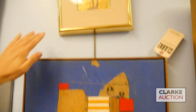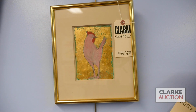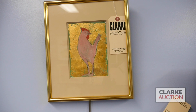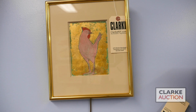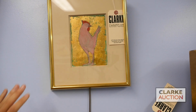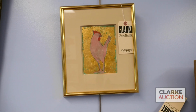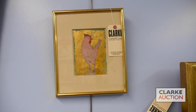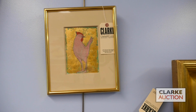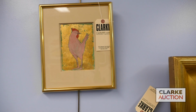Above it, we have a nice oil on paper by the American artist Selena Trieff, who worked out in Cape Cod. This is a chicken. The consignor calls it the chicken icon because the chicken is placed here on a gold ground, much like traditional icon painting. Really fun and whimsical piece. She's known for her work in oils and often paints birds against these gold grounds. So this nice little piece is being sold at a $600 to $900 estimate.